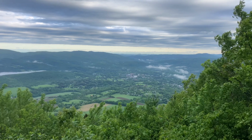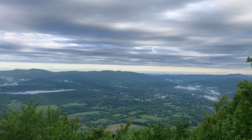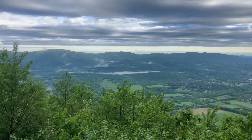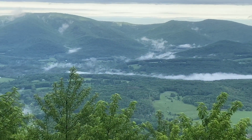Check out this view from Mount Prospect Ledge. First climb out of the shelter, and the only one until we resupply up here. Check out those clouds down in the valley.